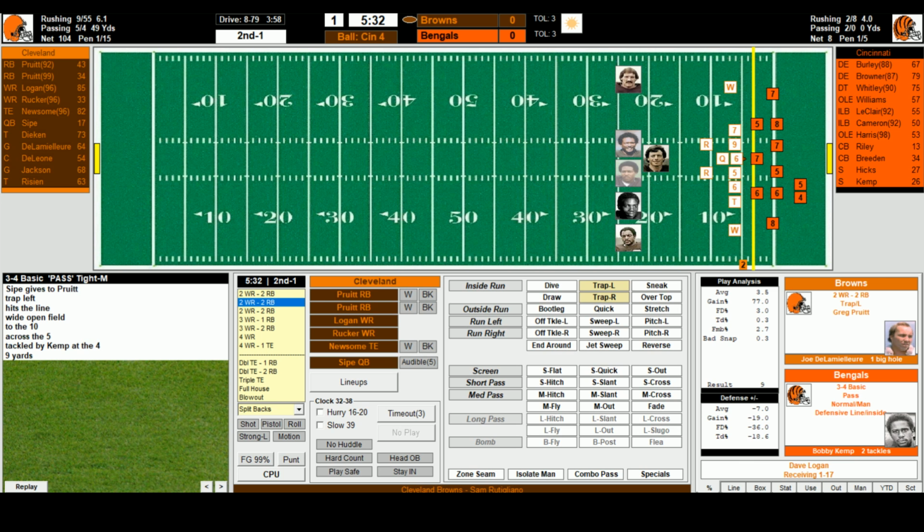And if you didn't get last year's game, you can see where the trap left and trap right have turned yellow. That means that I'm doing them too much. So the computer knows that it's on to me. Bobby Kemp with the tackle. Joe DeLamolari with a big step.